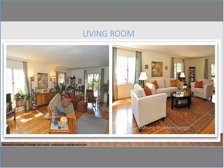So when I say create flow, if you look at the first picture, the couch and the coffee table are blocking the way into the living room. You can't even access the living room. You have to go around a coffee table. There's stuff everywhere. So be mindful when you're staging your living room to make sure that there's nothing blocking the way. As I said, just create some space, some flow into the space.